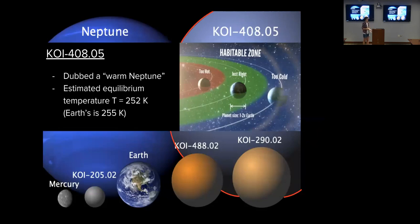Now, of course, because it's so large, it's probably not going to be a rocky planet like the Earth, and thus not a very promising candidate for follow-up research for habitability, but it might have a moon, in which case that moon might actually have a good temperature, and I think this one will be interesting to look up more.